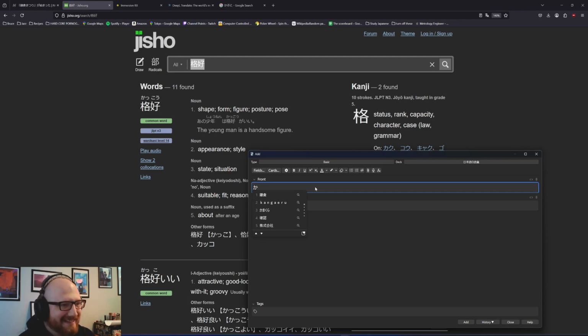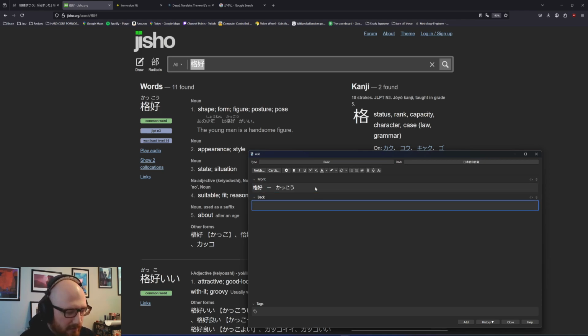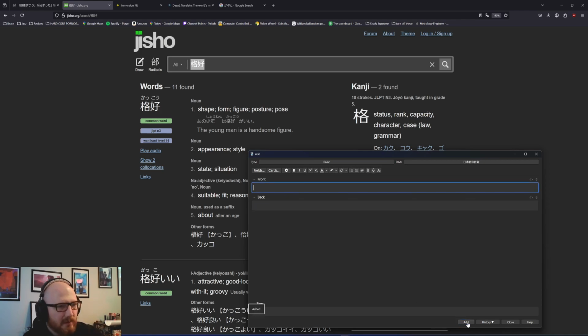There we go. Yes. Oh, we don't. Okay. Well, there we go. Shape. Nice job. Shape. Form. Figure. Appearance. Style. State. Okay. Shape, form, figure, appearance, style, state, all kind of feel the same, right?